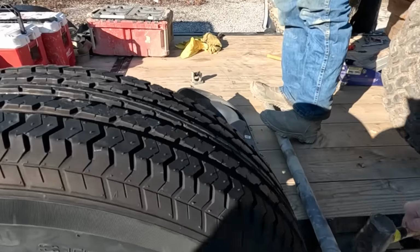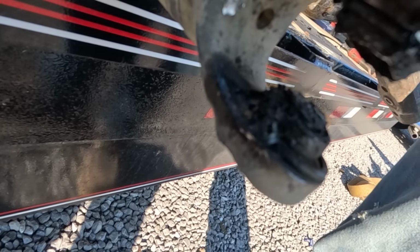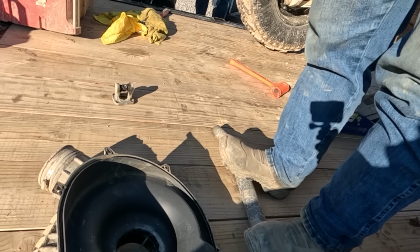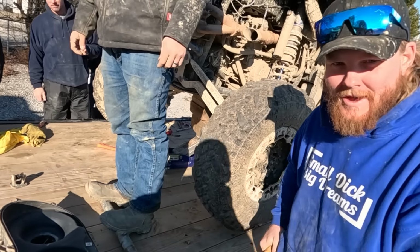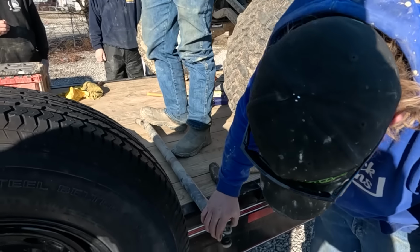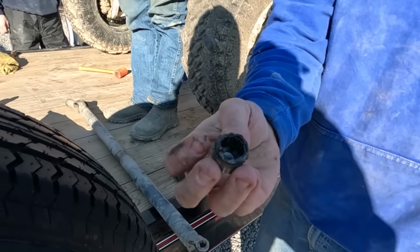Well, here's the problem. It's in there. Well, what's supposed to be in there? The other half is over there. You want me to do like Brandon and hit it with a hammer when you're trying to steal them again? Yeah. That right there is your problem, sir. Oof. Ain't got no grease in it.